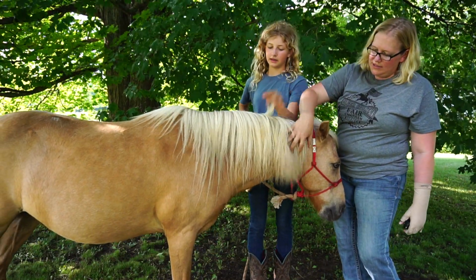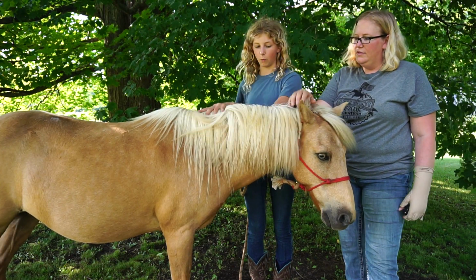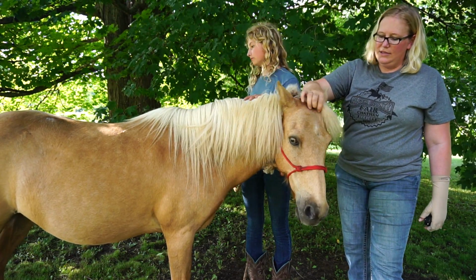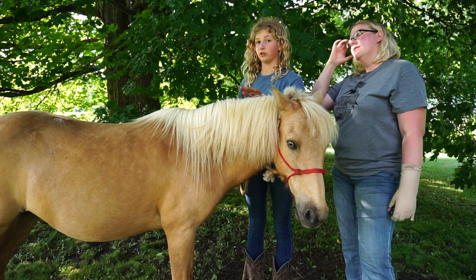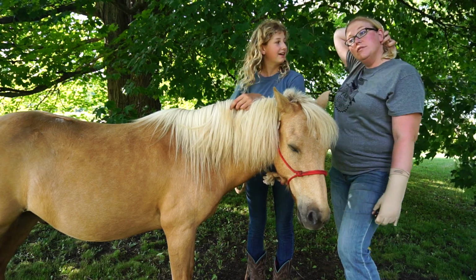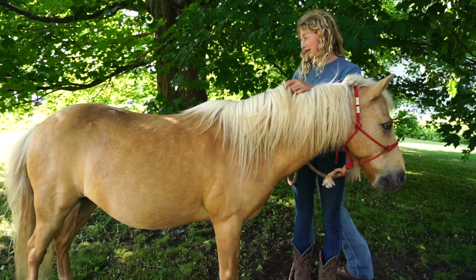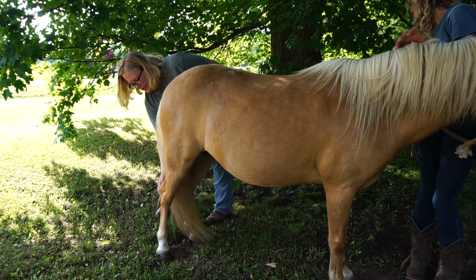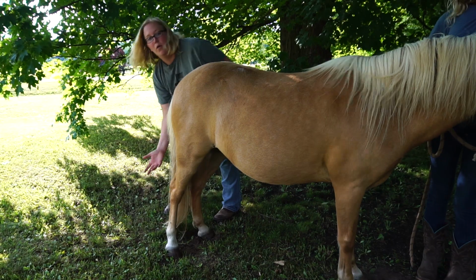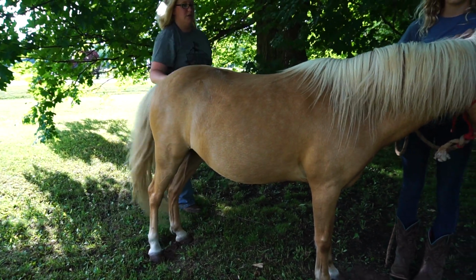His mane is faded out, but I like it when it's faded out because it's white and really pretty. He's a super pretty boy. And he is my first horse whose tail drags on the ground. His tail is so long. I have to put it in a braid and a tail knot for it not to drag. Look at this, it's literally on the ground. He's standing in a hole, but his tail is so long.